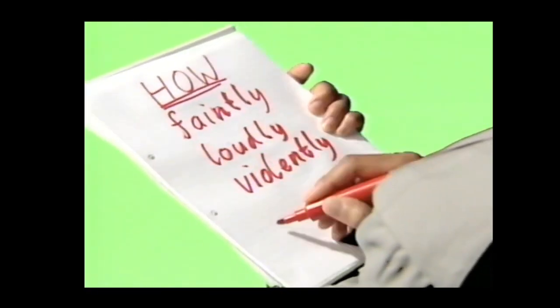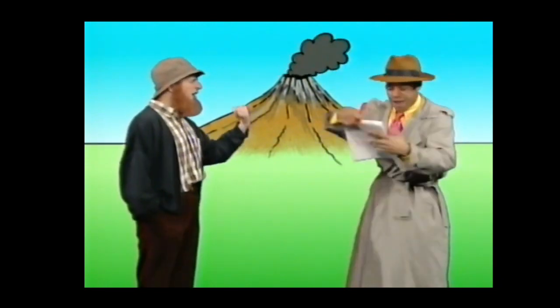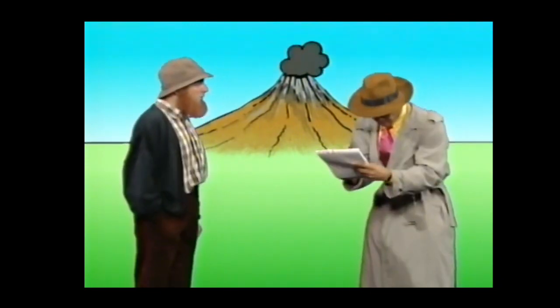This brings us to the rumbling. Mr. Peabody, how would you say the volcano rumbled? Ooh, faintly to start with. Faintly. Then loudly. Violently even. Violently. Definitely. Deafeningly. In fact, I've got a new sentence for you, young man. Yes. That volcano is going to erupt.